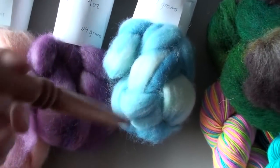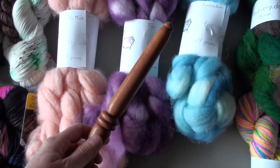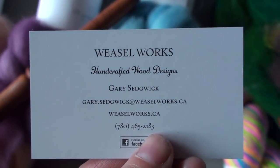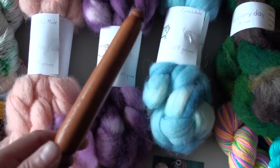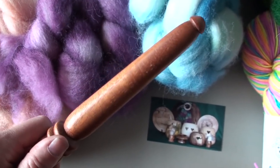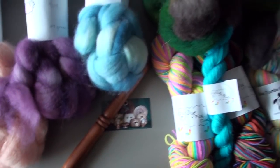And then this was the thing that I lost the business card for. This is a Nostepinne. I think that's how you say it. And you use these to wind your yarn hanks into center pull balls if you don't have a ball winder. And this is from Weaselworks. Gary gave this to me to test out for him. This is a slightly smaller tapered end because I plan on winding my mini skeins for my scrappy crochet blanket. I do like to hand wind those instead of doing it on the ball winder, because there isn't enough yarn to really make a decent ball. So I'm going to be testing that out.